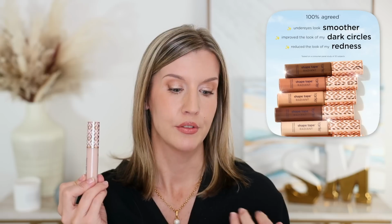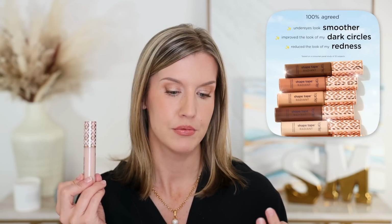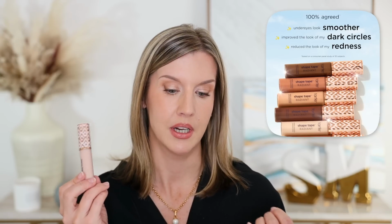It's vegan and cruelty-free and blends out extremely easily. It has that classic big doe foot that Shape Tape is known for. And this has a lot of skincare ingredients like vegan collagen, ginseng, green tea, squalane, various oils, niacinamide that help your under eyes in general and just your texture look brighter and smoother quickly and over time. It's also got licorice root to help brighten dark circles and color correct.